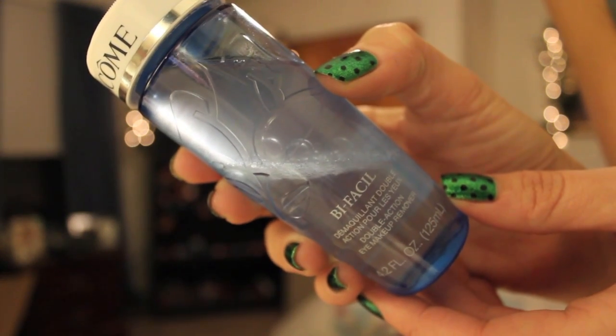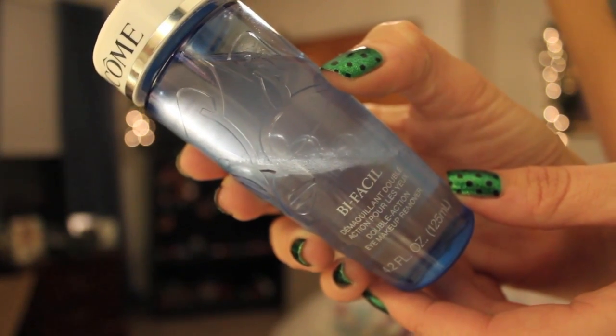And I get my makeup off, and to take my eye makeup off, I use the Lancome Bi-facil. It is the best eye makeup remover that I have ever used. It's expensive, but it is so worth it because it works so well.